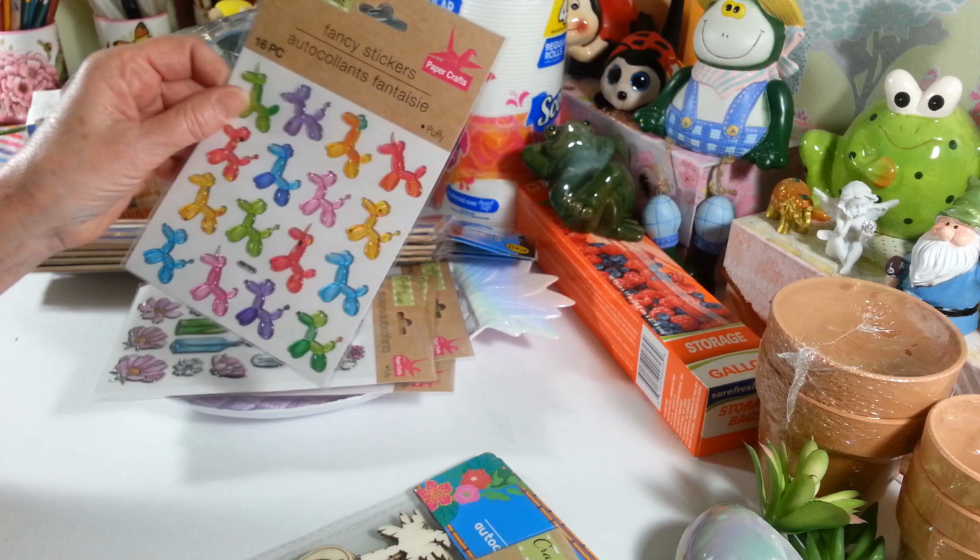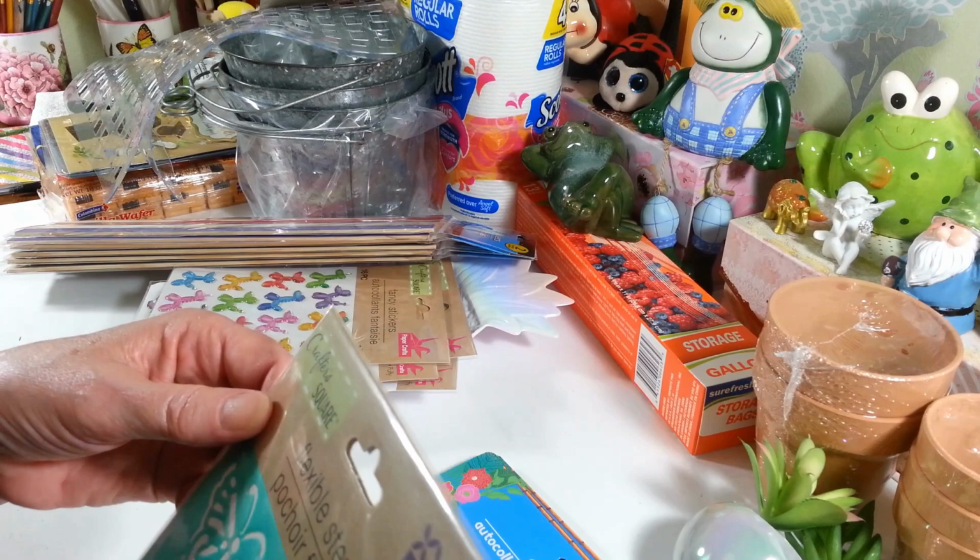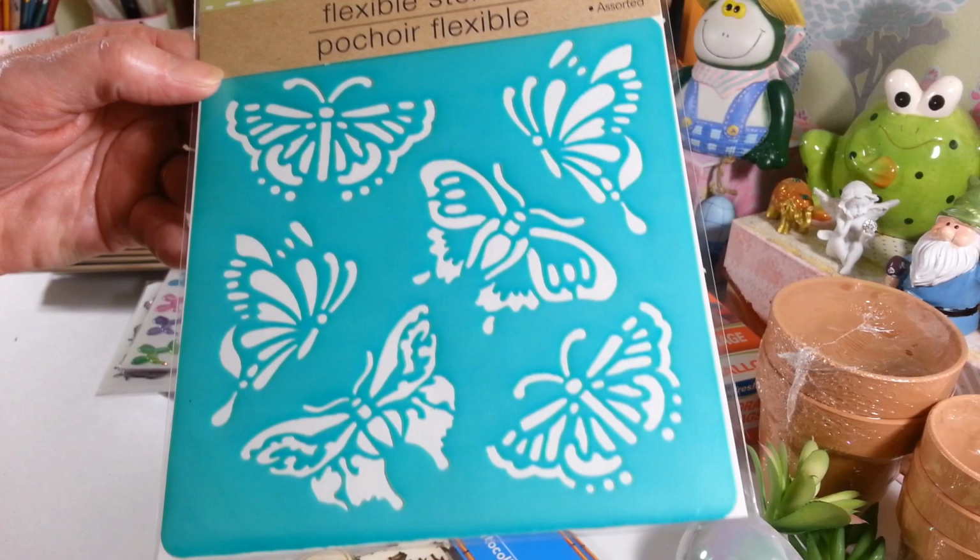And then these are called flexible stencils. And these are just pretty butterflies. So I grabbed another one of those. I have a bunch of those stencils. One of these days I'm going to get around to doing it.